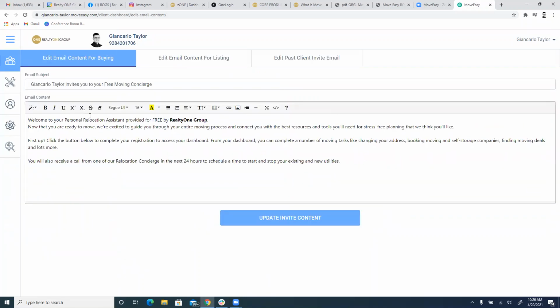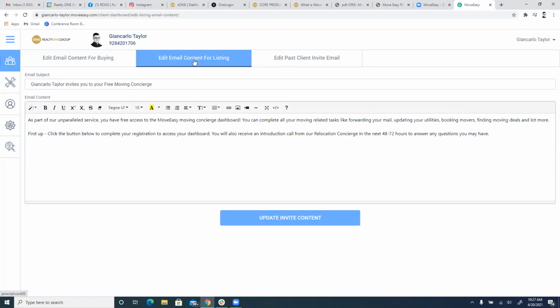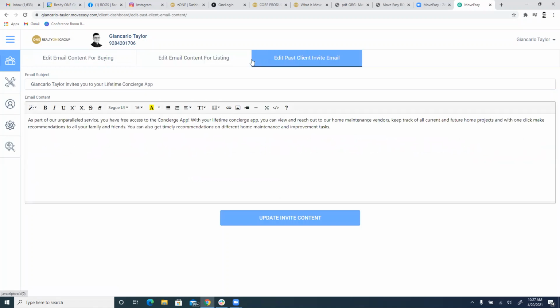You have email content settings. So this is kind of the boilerplate thing that it looks like, right? So it says, Giancarlo Taylor invites you to a free move concierge. It'll be your name, right? Welcome to your personal relocation assistant provided by Realty One Group. You can change this all up. You can add your own verbiage, make it connect to the client, and spruce it up to kind of how you talk. You have buying, listing, and here is your edit past client invite email.